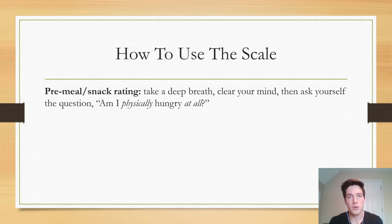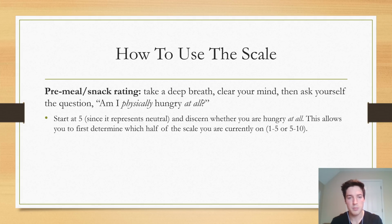When you use this scale, it's used to assign two different ratings. The first rating is a pre-meal, pre-snack rating. And to do this, what I do is I take a deep breath, clear my mind, and then I ask myself the question, am I physically hungry at all? What this does is it helps you to tune in and focus on those physical sensations that you're experiencing and shift away from any stimuli or psychological triggers that may be wanting you to eat. So it really helps you tune into those physical sensations.